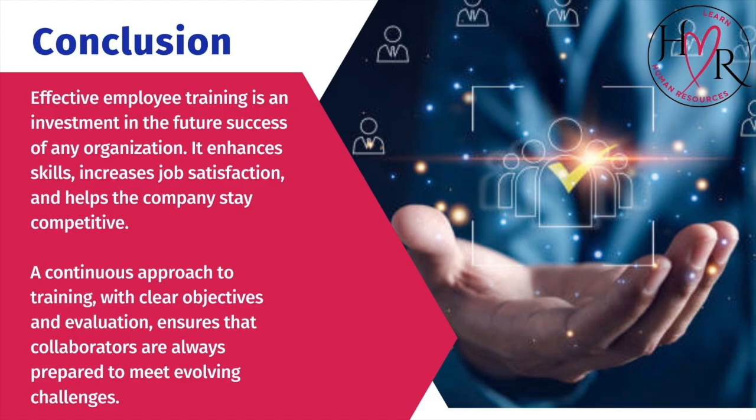Conclusion. Effective employee training is an investment in the future success of any organization. It enhances skills, increases job satisfaction, and helps the company stay competitive. A continuous approach to training, with clear objectives and evaluation, ensures that collaborators are always prepared to meet evolving challenges.